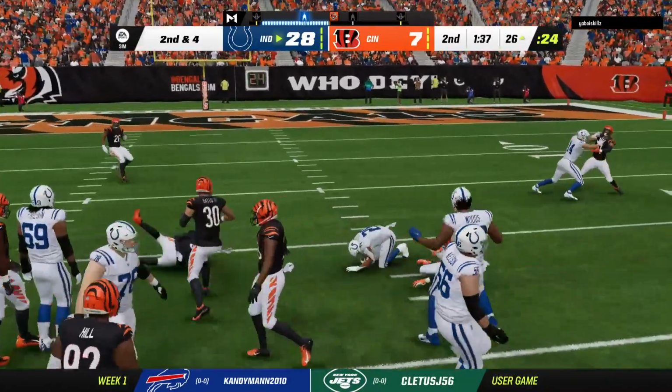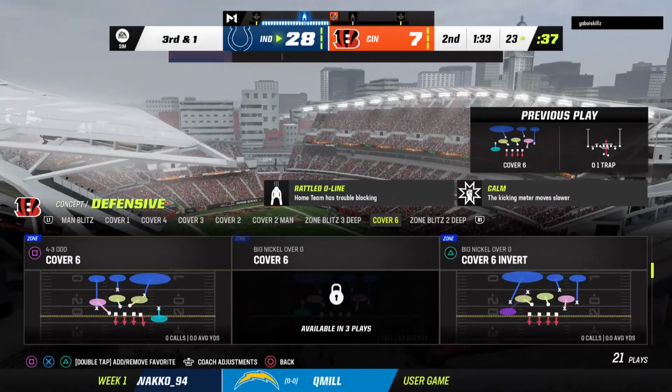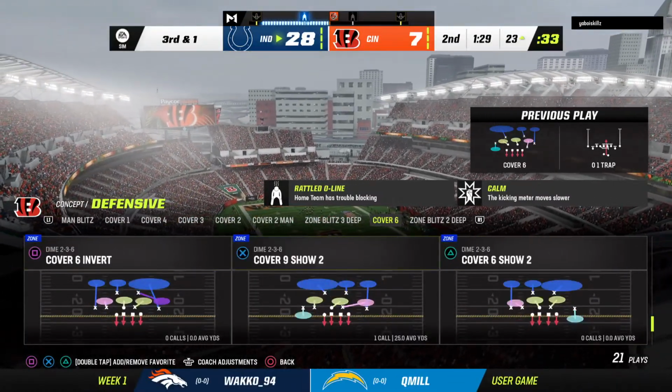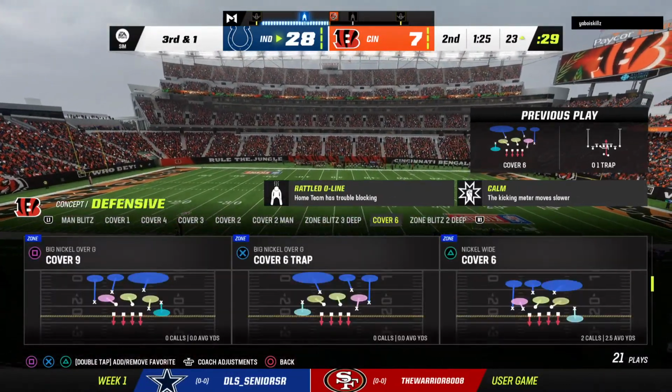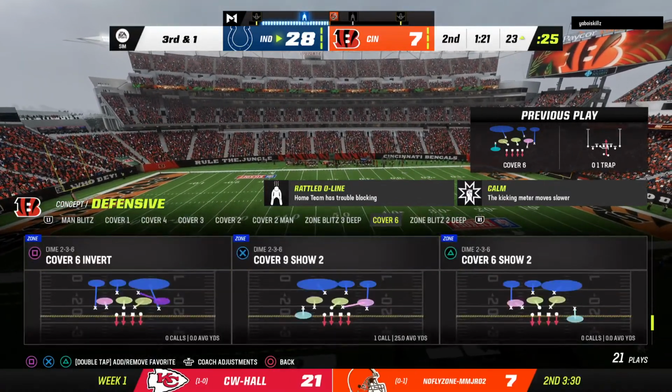2nd down, another run with Taylor. Down he goes at the 23, a pickup of 4. Well, if you're a football guy, that's a pretty run because everyone is in sync right there. Obviously, the guy carrying the ball, but how about the people up front? Leverage, athleticism, they created some nice space for him.